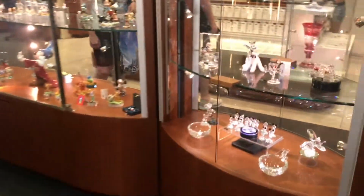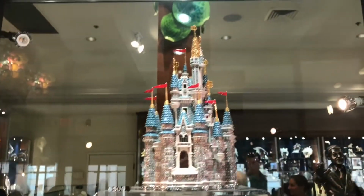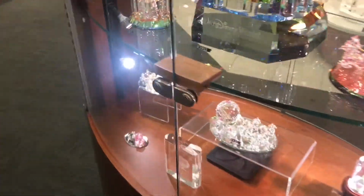And that was it, guys. So I'm gonna cut to me talking about and showing you guys what I actually bought in the parks in a couple of minutes. But this trip was really fun, and I definitely recommend that venue or just that area to go look at if you're ever in town or in that area.